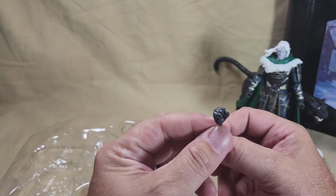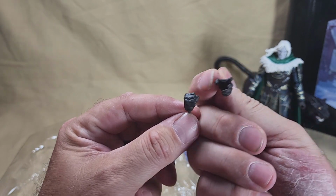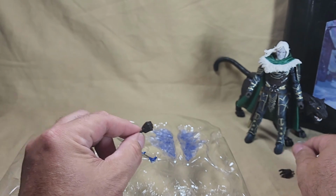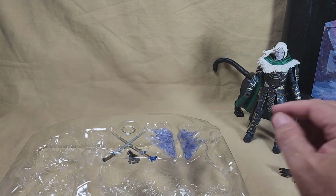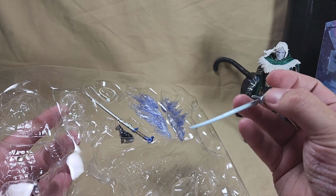Gloved hands. Got two of them. One like he's reaching out. One's a fist for knocking fools out. His awesome scimitars.